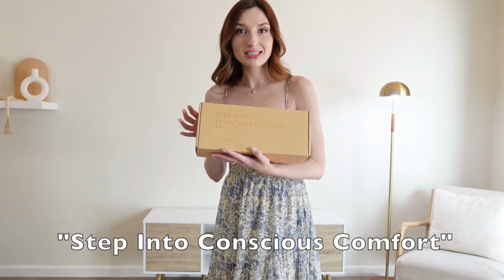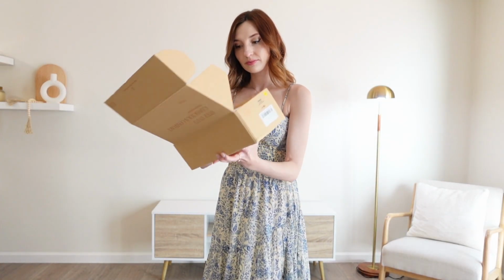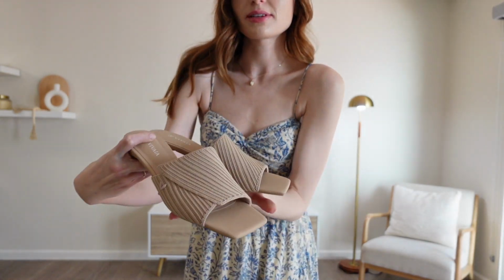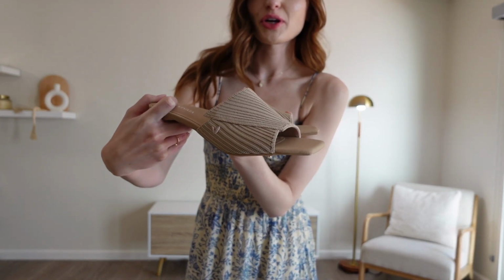VIVAIA shoes come in these lovely boxes made out of recycled materials. I love that. And the first sandal is the Jade sandal in almond. So here is the Jade sandal. I love the stylish modern design. They're so cute. So let's try them on.